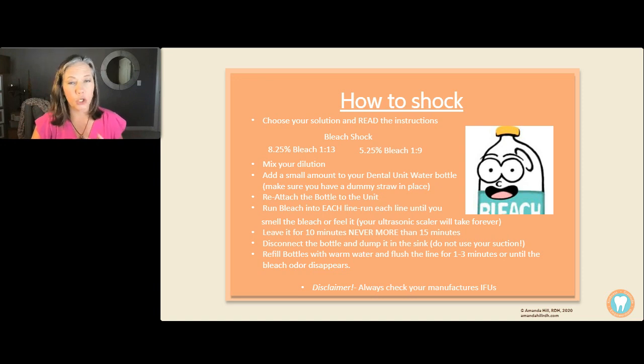With bleach, it's no more than 10 minutes. And if you do choose to use bleach, make sure that you use a regular bleach and not a splashless bleach. Splashless bleach does not work. I don't know why, but they must put something in it. So make sure you pay attention to that.